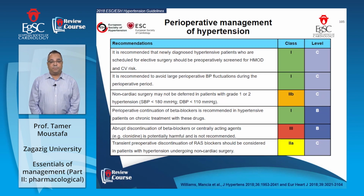Non-cardiac surgery may not be deferred in patients with grade 1 or 2 hypertension, with systolic blood pressure less than 180 and diastolic less than 100. Preoperative continuation of beta blockers is recommended in hypertensive patients on chronic treatment with these drugs, but abrupt discontinuation of beta blockers or centrally acting agents, for example clonidine, is potentially harmful and is not recommended. It is class 3 level of evidence B.